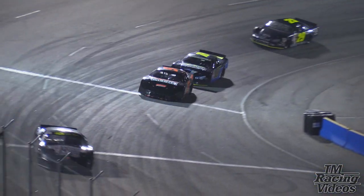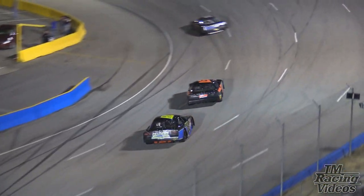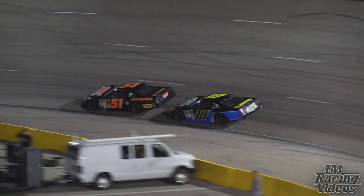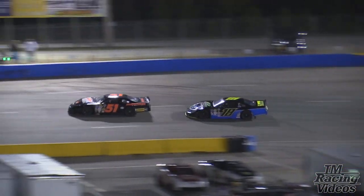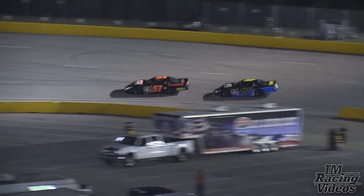Melvin Langley goes down a lap. That lap car enables Bradley McGaskill to close the gap on the 51 of Chris Chapman. Third place car of Michael Foes is a good backstretch length behind the car of Bradley McGaskill.